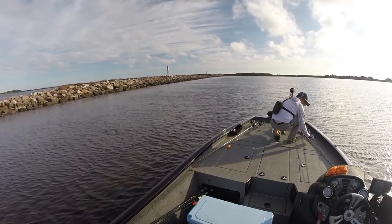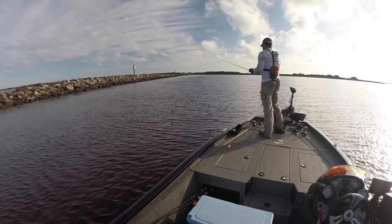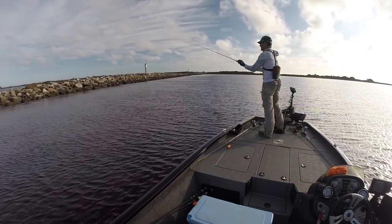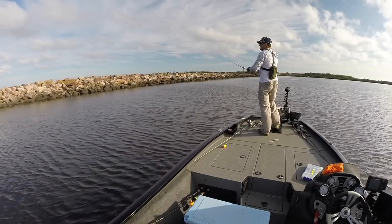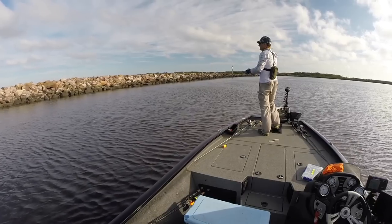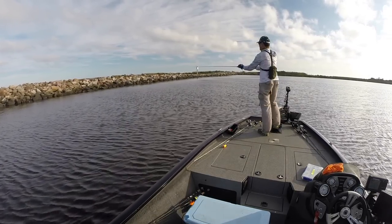Do the dang thing. There's a big old bait ball. Yes, I like to see bait balls. Really don't want to screw around here if I don't need to, and I'm just going to get down this rock pile. I'm not going to pick it apart. I feel that if there's fish here, I will catch one.